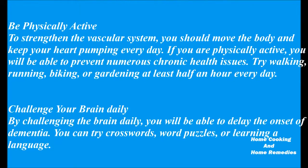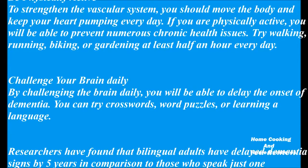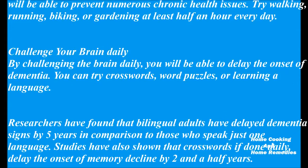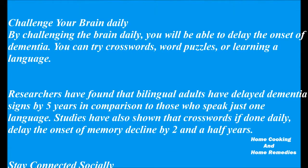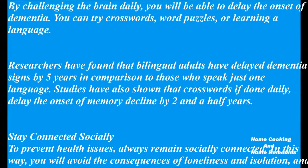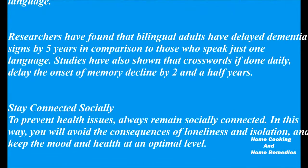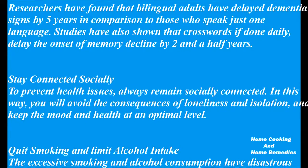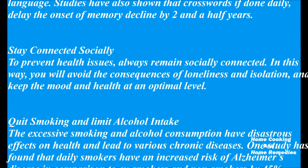Challenge your brain daily. By challenging the brain daily, you will be able to delay the onset of dementia. You can try crosswords, word puzzles, or learning a language. Researchers have found that bilingual adults have delayed dementia signs by 5 years in comparison to those who speak just one language. Studies have also shown that crosswords, if done daily, delay the onset of memory decline by 2.5 years. Stay connected socially. To prevent health issues, always remain socially connected. In this way, you will avoid the consequences of loneliness and isolation, and keep the mood and health at an optimal level.